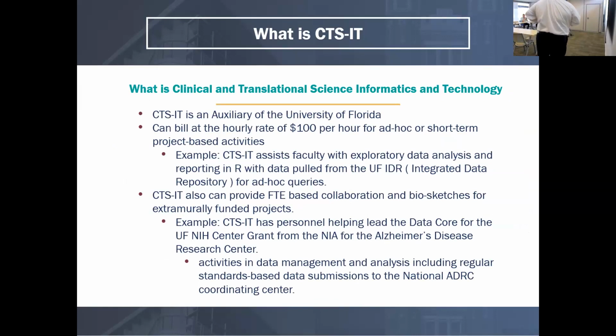We assist faculty sometimes with things like exploratory data analysis. So a lot of times they'll get data sets from the IDR, the data warehouse, and they'll get that as a set of 6 or 8 files that have separate things for demographics, medications, different things for procedures or ICD codes. And so we will help them look at their data, look at completeness. A lot of times people make the false assumption that there's a blood pressure for every visit. That's not always the case.